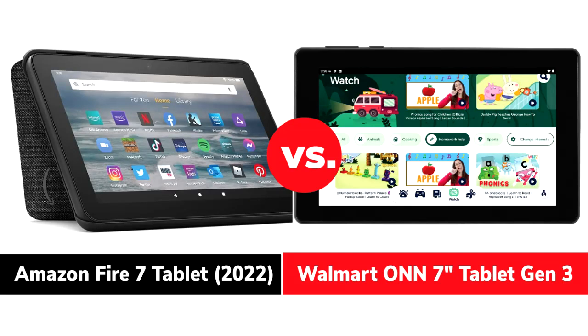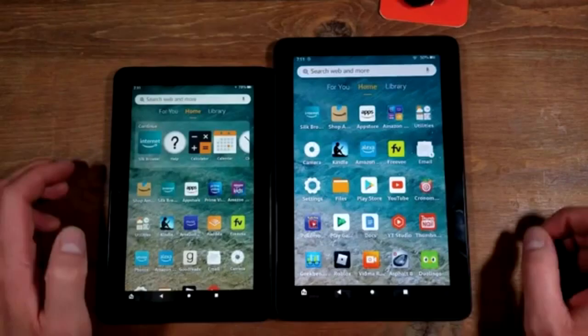Decide which one best fits you. Amazon Fire 7 tablet 2022 versus Walmart ONN 7-inch tablet Gen 3. Which budget tablet is right for you?